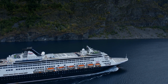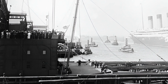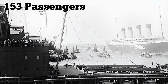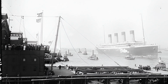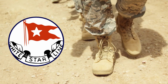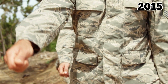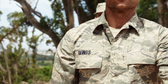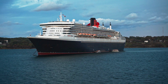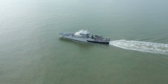Less than 3 years after Britain joined the war, the Olympic was removed from commercial service. She embarked on her final passenger journey from New York to Glasgow with just 153 passengers on board, less than 1/16 of its total carrying capacity of 2,435 passengers. The White Star Line originally planned to lay the Olympic up in Belfast for the rest of the war, but that changed in early 1915 when the UK Admiralty requisitioned the ship as a troop transport vessel. Up until that point, the Admiralty had hesitated to use large ocean liners in the war effort due to their vulnerability to enemy fire. But a ship shortage essentially left the department with no other choice.